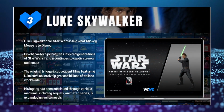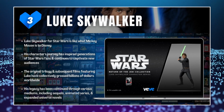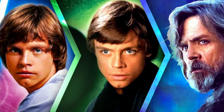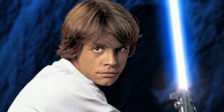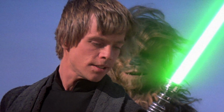Next up, let's talk a little bit about Star Wars Luke Skywalker. So Luke Skywalker for Star Wars is like Mickey Mouse for Disney. He's obviously a major character for the franchise, right? His character's journey has inspired generations of Star Wars fans and continues to captivate new audiences. And the original trilogy and subsequent films featuring Luke have collectively grossed billions of dollars around the world.